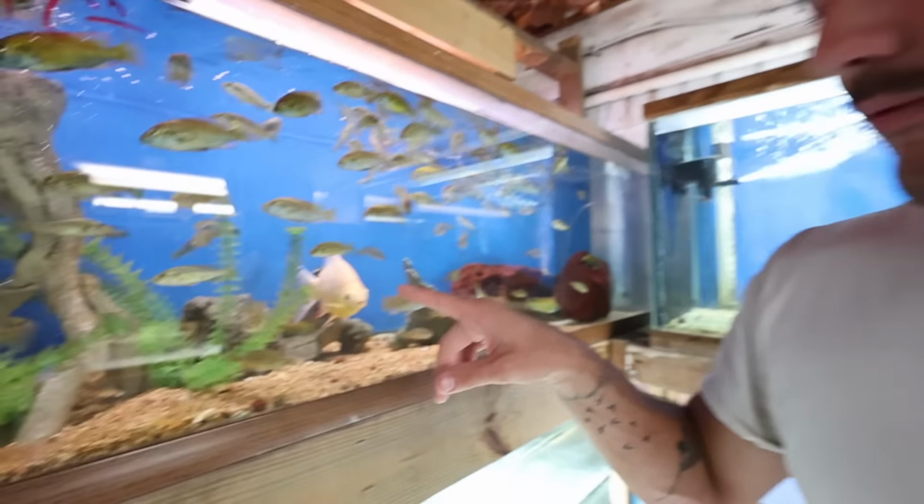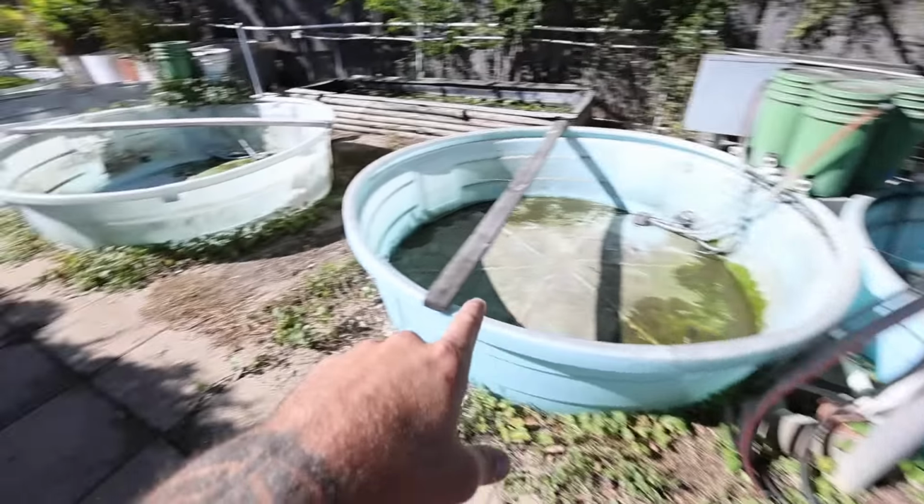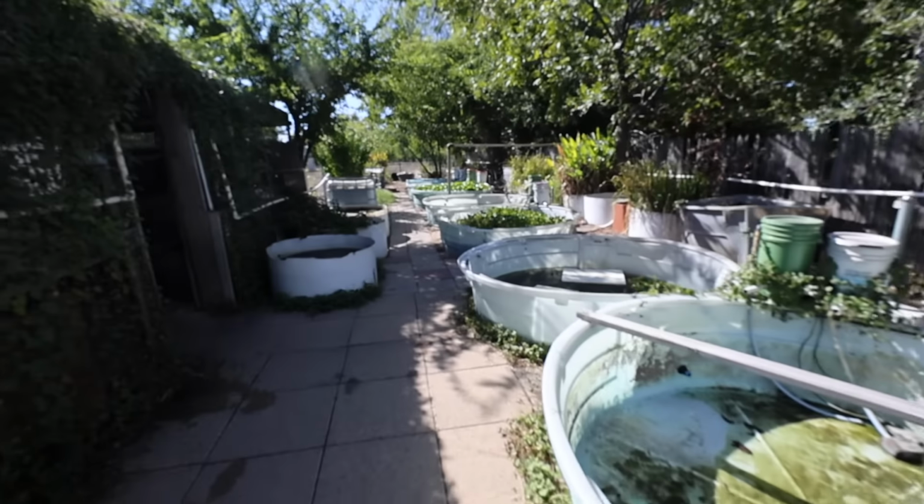Okay, do you remember how I told you how big those albino tinfoil barbs got? Craig. They grow. This place actually goes outside, so we're gonna check out the backyard, where at one point a family was probably spending time back there. Now fish store. So let's go back here and see what we can see. 1, 2, 3, 4. Holy smokes, holy ponds.